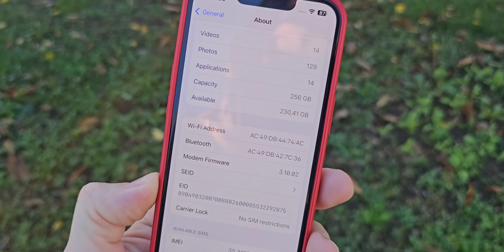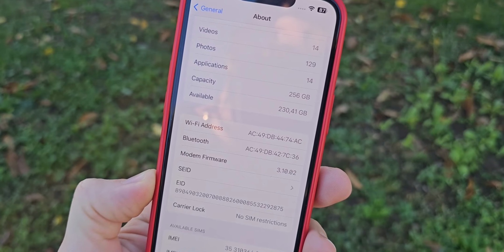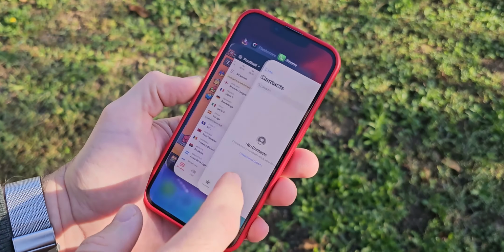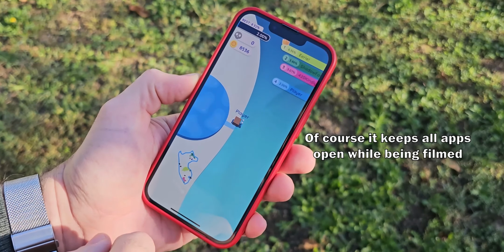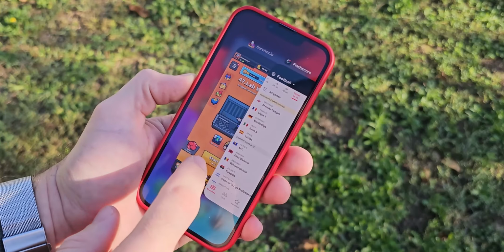Also, the storage of this phone is plenty enough since it starts at 128GB and it can go up to 512GB. My only gripe is the RAM, since it only has 4GB and it can't keep many apps open in the background even with Apple's optimization.